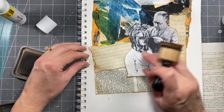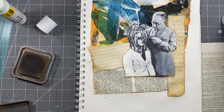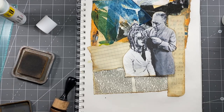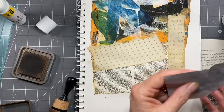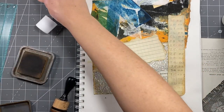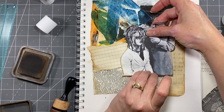Oh, I kind of almost covered up that. That wasn't very good. Covered up the rough. Okay. So I think I'll put that there. Those colors are from a Halloween digi I'm working on that I'm using that. So it's kind of funny because, like I said, this has a Halloween vibe, so it kind of fits perfectly.